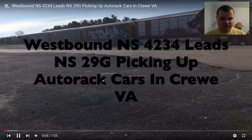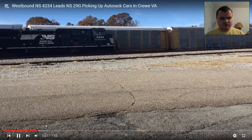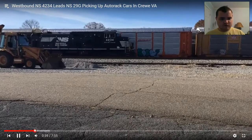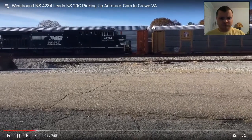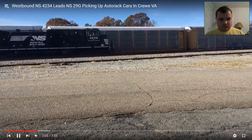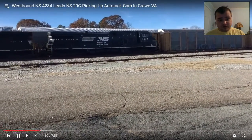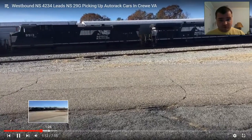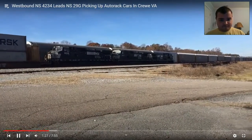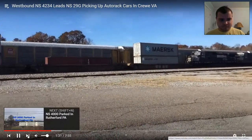NS 4234 leading NS 29G. Oh yeah, I remember this. There it is leading 29G. Wow, that's gotta be really cool. I thought I would get Central Georgia, but I didn't. Instead, I got 4234. That's 29G. Next one.